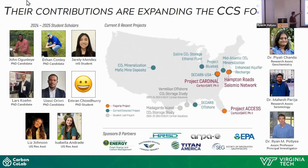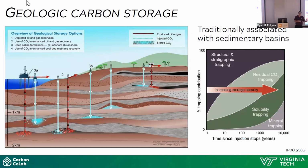We have a portfolio of projects, and the theme of this Carbon Collab is thinking about expanding the footprint of CCS. There are mature projects going on in Illinois and other places, and we're starting to think about fold and thrust belts and carbonate platforms and, of course, mineralization. Are there applications in the mining sector for carbon mineralization? What would that look like, and how could that be commercialized? What are the business models to build up around that? That's the point of what we do, but at the end of the day, it comes largely back to carbon storage.